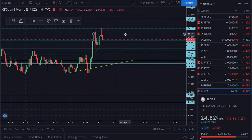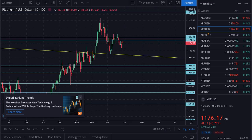$27.20. So between 27 and 27.50, I would want to see it clear before I think we would be making a third run for the $30 mark, and probably third time would be the charm in my opinion. So moving above sort of 27.50, then I'd be confident, but we've got to see it rise above there. This is on the monthly time frame as well. So that is silver, giving you targets moving lower, targets moving higher.